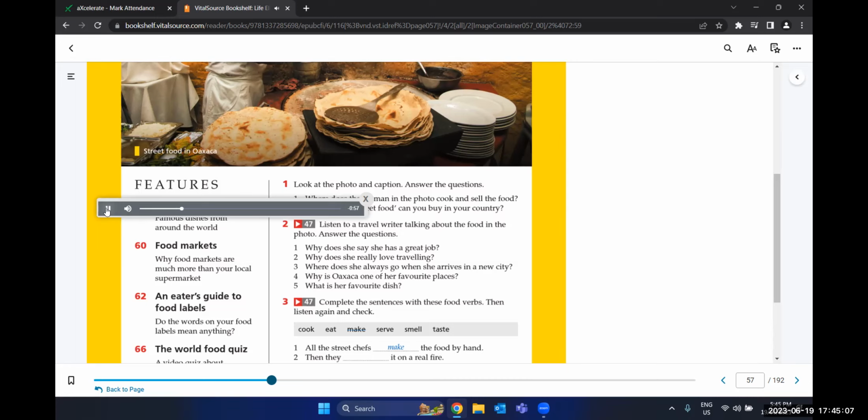Why is Oaxaca one of her favorite places? Why? Because there's always food on the street which is made by hand. So it's handmade food and it's cooked by real fire. Yes. The smell, she loves the smell from the street because of the food. So it's cooked by real fire, not electric oven or gas oven, but there's a real fire.